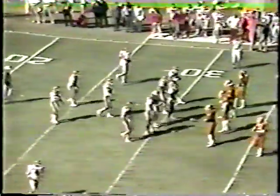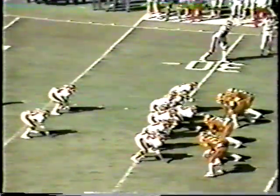2 for 5, 8 yards, a very unlike Maryland's offense. One of the few college teams that will rush for less than they pass. Maryland passes for 227 a game and only runs for 183. Joyner with 13 yards on 3 carries.